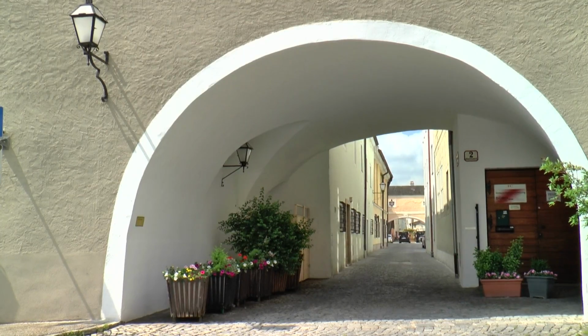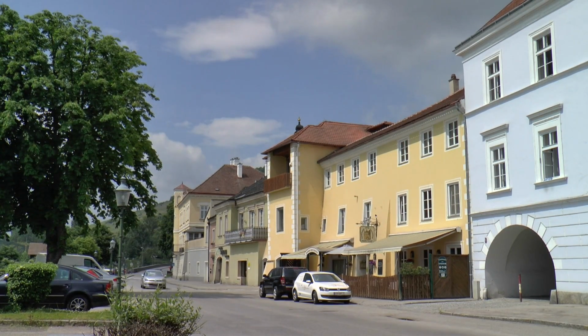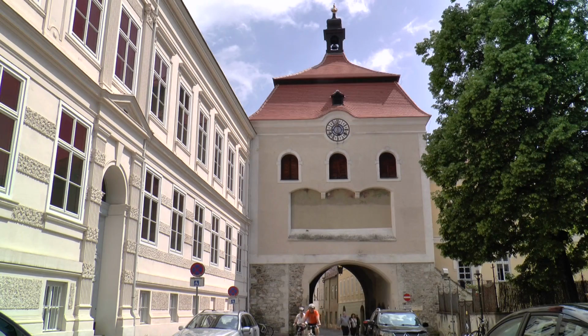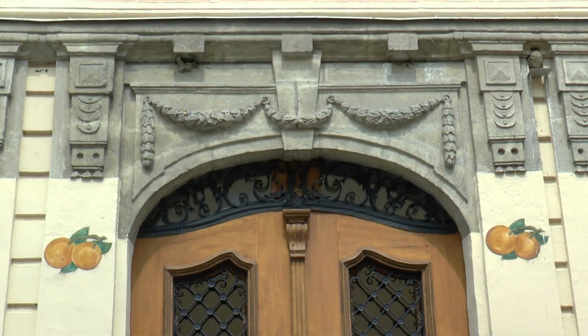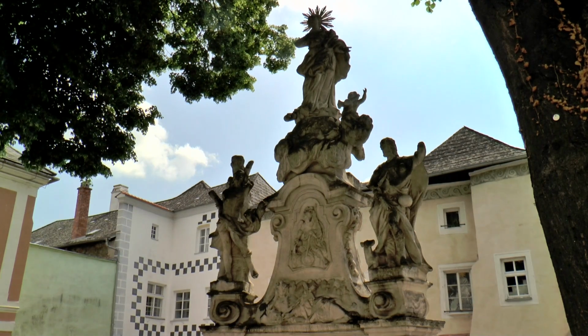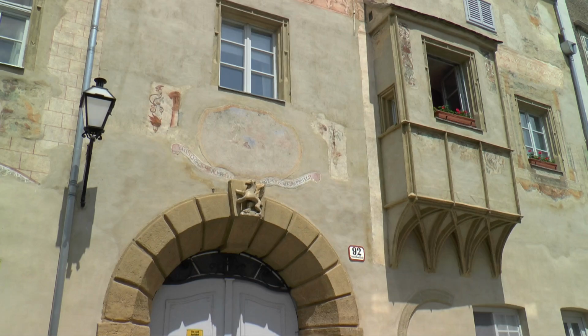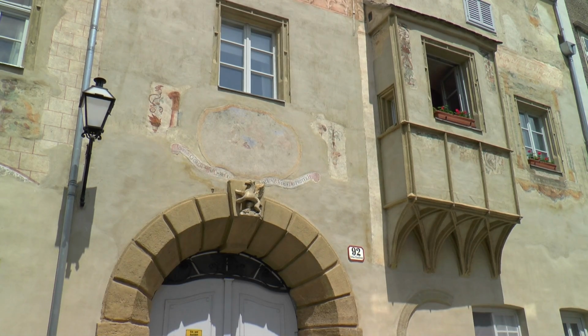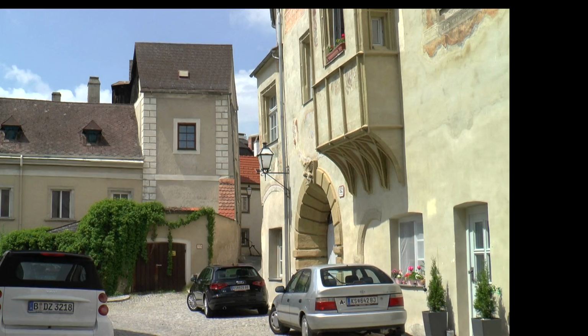Our journey through the Wachau begins in Stein, one of Austria's oldest cultural landscapes. Sacred monuments recall the triumph of Catholicism over Protestantism. And more than 100 buildings provide an authentic picture of this old town.